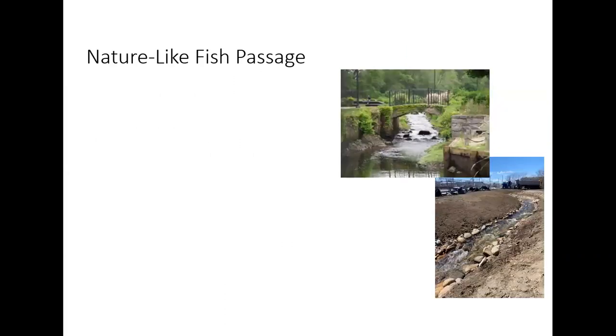Next, please. So nature-like fish passage. These can also take a number of different forms, but basically it's a structure that more mimics a natural stream or its features, and sometimes can just include step pools as well.